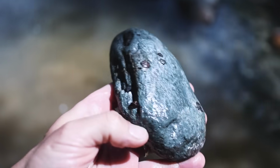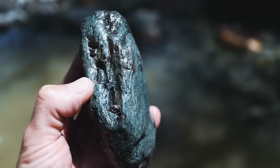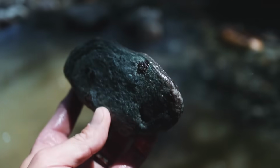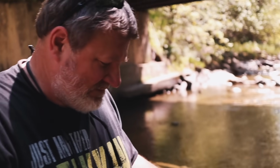Pulled out this rock. Look at that, all these little crystallized garnets just embedded in there. So cool. Vermont State Gemstone. Well, let's see. Not bad. How much money do you think that is? 30 cents. Good stuff. Vermont gold. We could round it up to a dollar, I don't know. Yeah, we'll say it's a dollar. But you never know, there could be a baseball sized chunk in the next pan. That would be really nice.